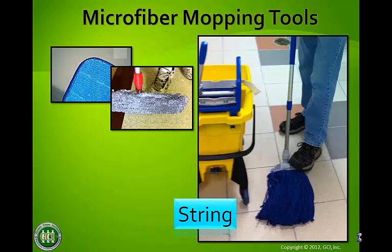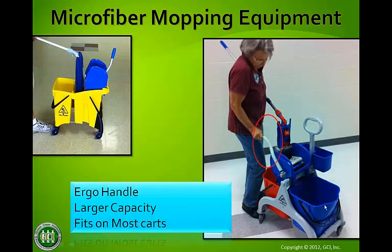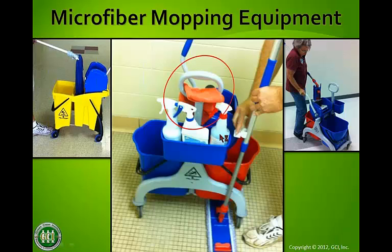So what you've got here is your string mop goes into a down press wringer, but now we have a split bucket or a dual compartment bucket. It separates the dirty water from the clean water. And what you also have is larger buckets that we can use, so we can keep larger amounts of water here. Not only do we have the ergonomic handle to use, but also our wringing handle takes much less effort, and thus the worker has a safer situation. And then we can put some of our cleaning items and our microfiber along with it. So now we have a mop bucket that's sort of a semi-cleaning cart, if you will.